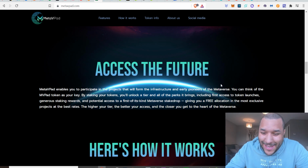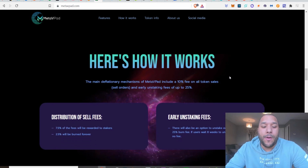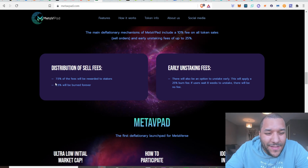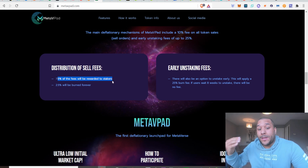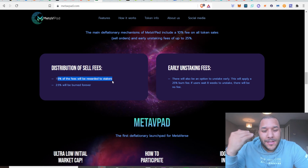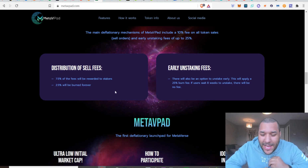This is why you need to get in as much of these as you can to get on the higher tiers. Here's how it works. Distribution of fees. 7.5 of the fees will be rewarded to stakers. So you can stake your MetaVPad tokens, which you best believe I'm going to do for that passive income. And 2.5 of the tokens will be burned forever. This makes it a deflationary token.